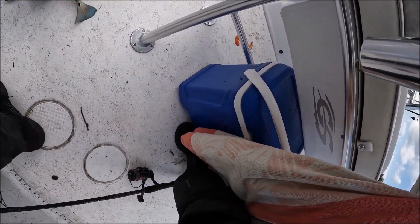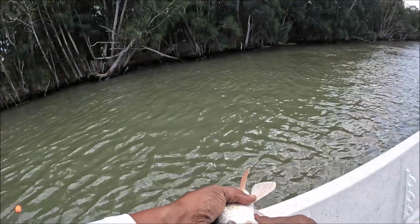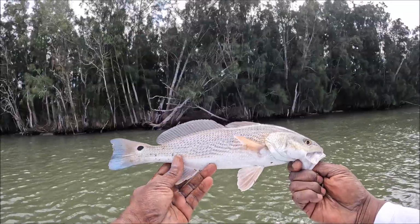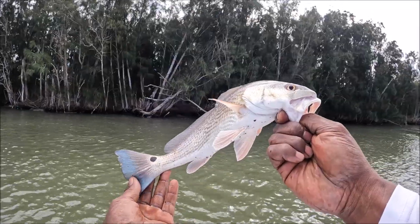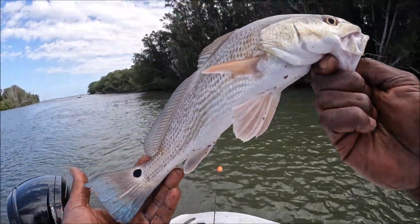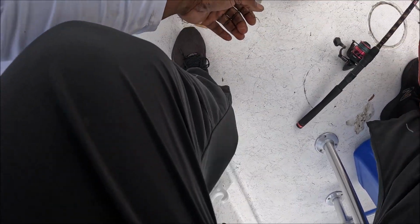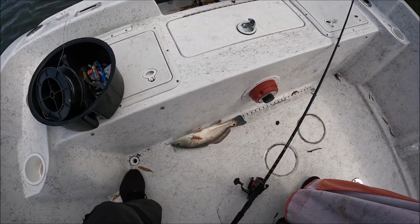Let me get you back up, buddy. Yeah, he's been caught a few times. Look at that beautiful fish. It's got that blue on the tail. That's from all of the crustaceans he's been eating. Let me get a measurement. It's not big enough. He's coming in at 16 inches. Not big enough for the cooler, but that is a nice catch right there.